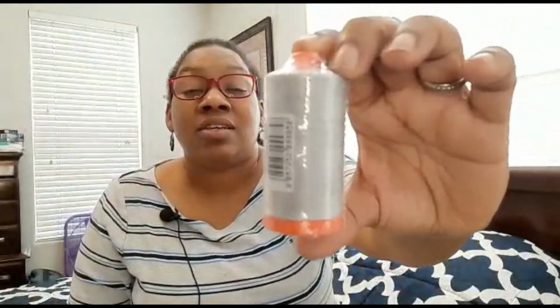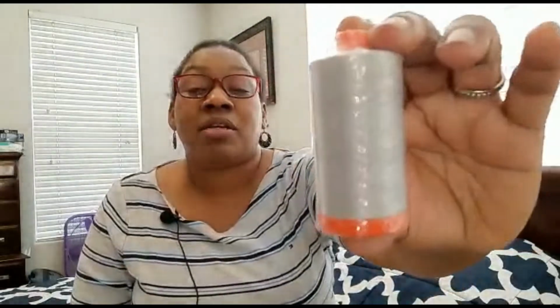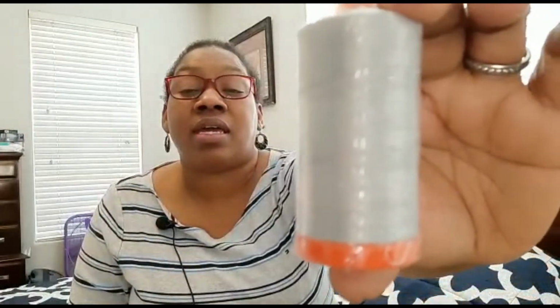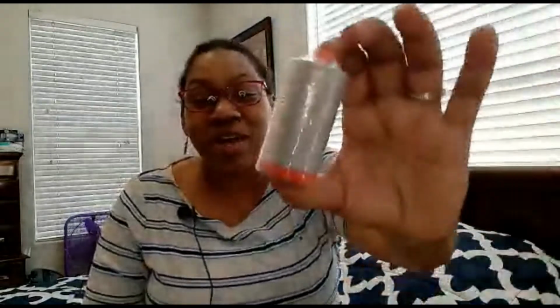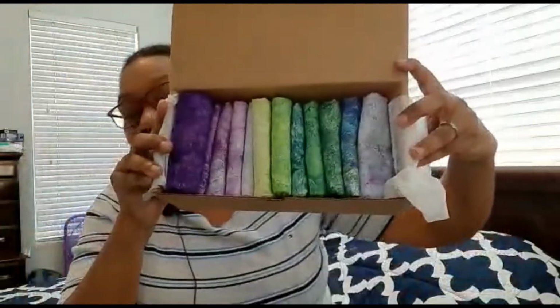And here is the Aurifil thread. It looks kind of like gray. I know it's a very pale purple, but it looks kind of like gray to me. But very nice. Yeah, again, you guys know I only use gray, dove gray, but you know, we'll see.